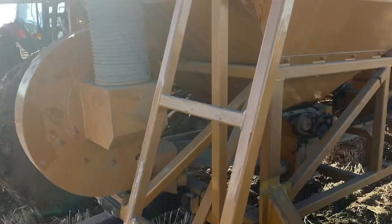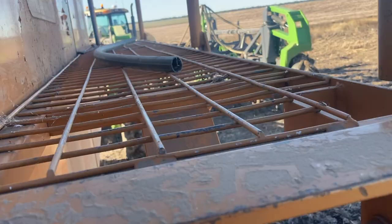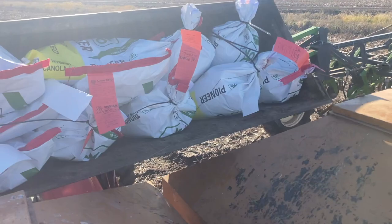All's been going well. We've done nearly 60 hectares, I think. We're just going to grab some more seed to throw up here. This is a convenient way to do it. We've got bags up the top there. Just going around, giving another quick once over. Everything's been going flawlessly. It's been good.